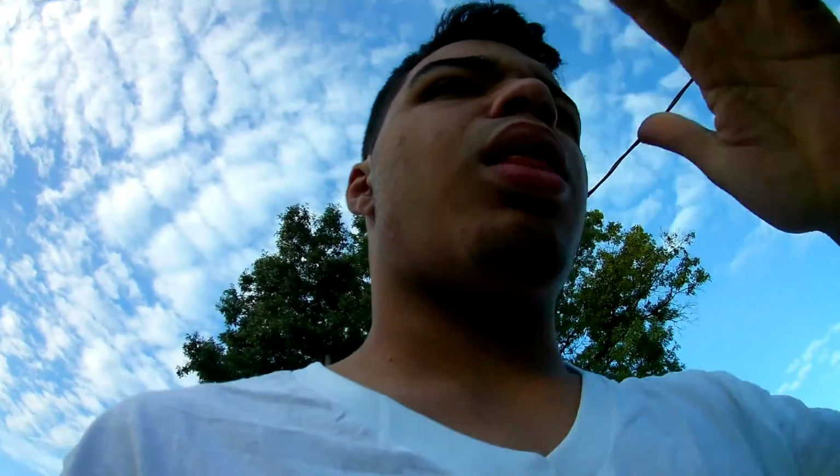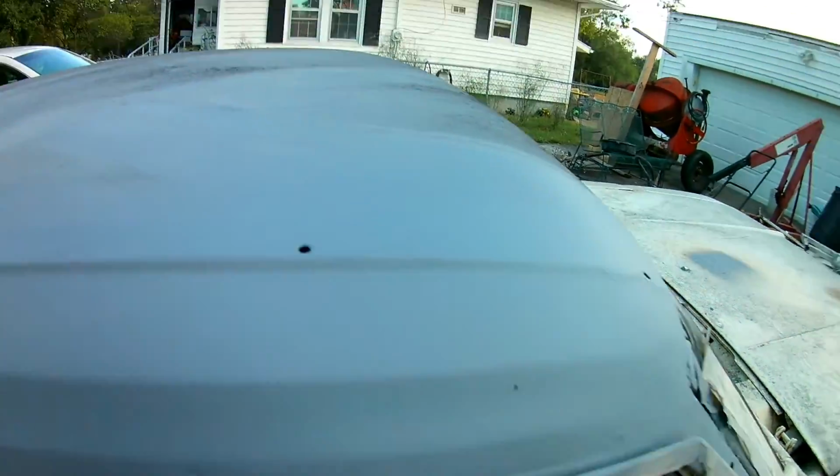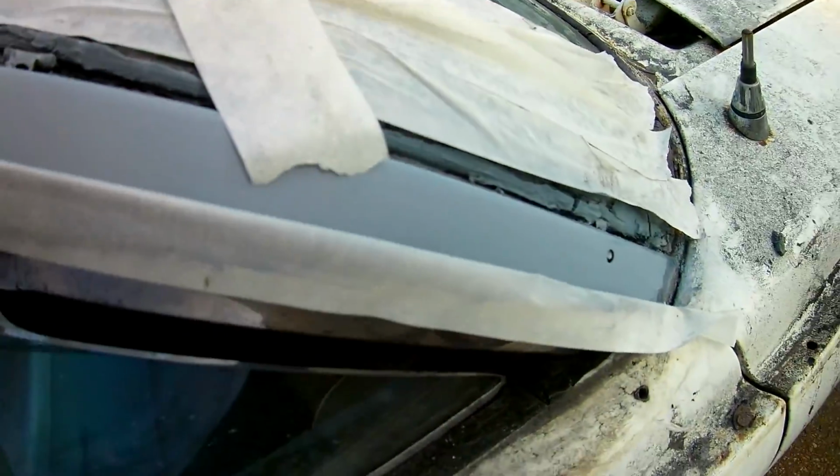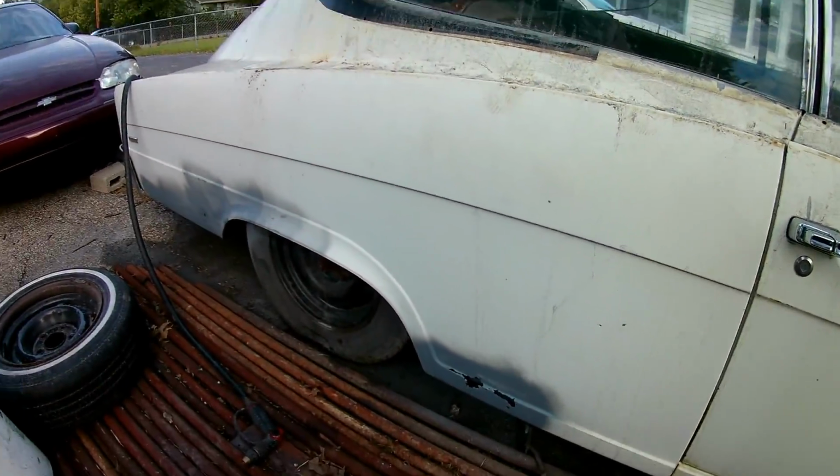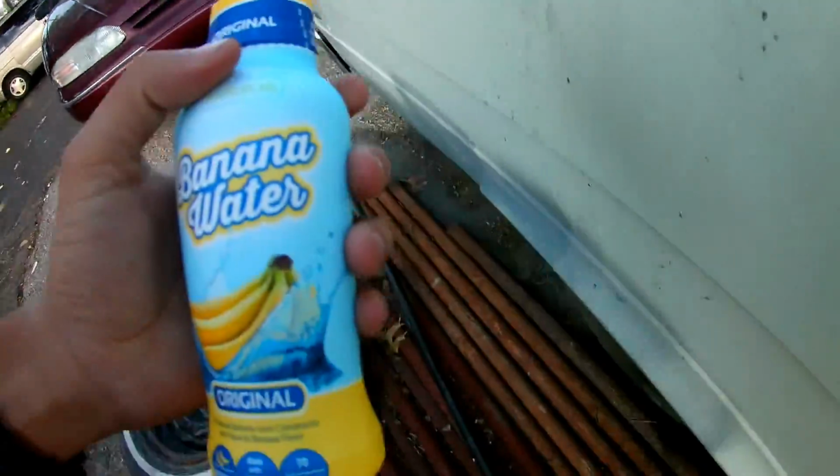So I guess we need to overview the car. Good morning, everybody. I'll show you guys the Marlin. All this stuff is just paint from here. The roof, yeah. I found this stuff.